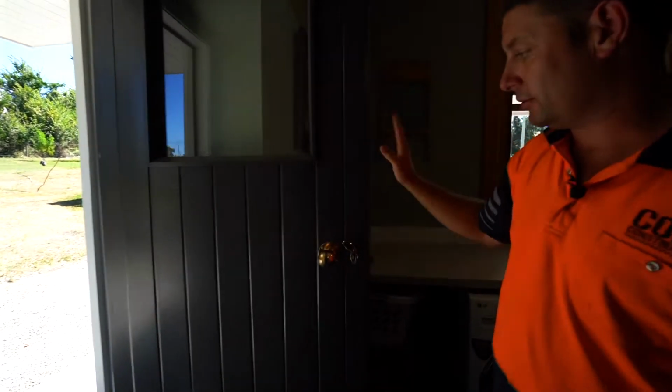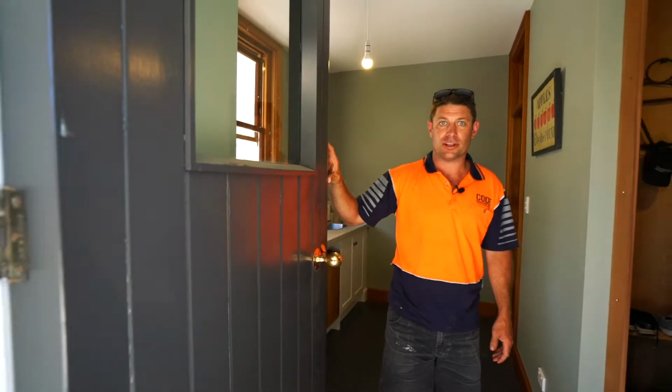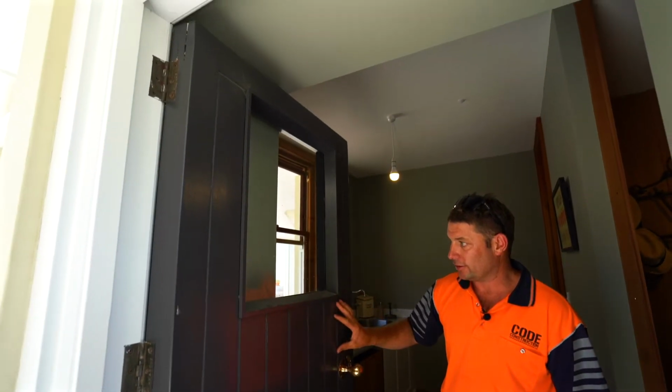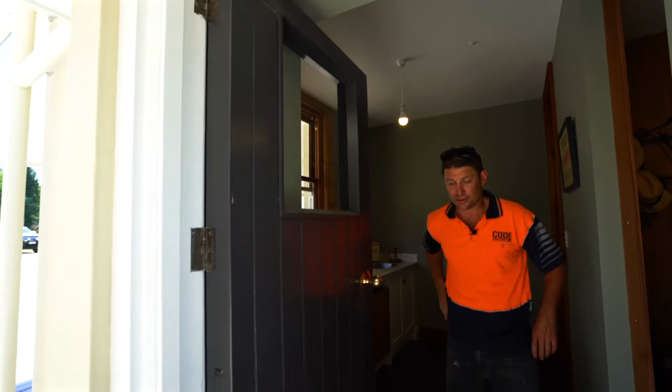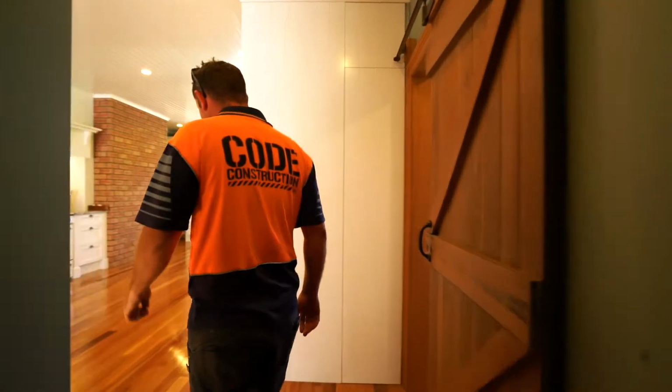Yeah, this door actually came out of the old dairy. The theme of the job was to try and use everything from the original house and not buy anything new. So we cut the door down and resized it and fit it into this space. I guess the theme of the job was to make everything hard wearing and look like it had been here for 100 years and not really look too new.